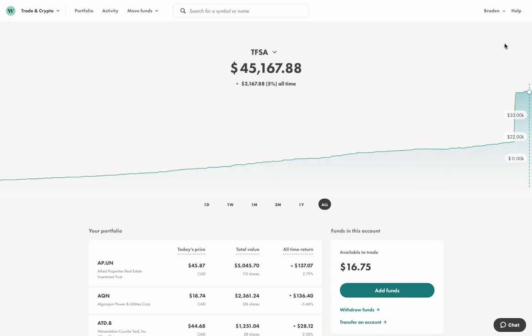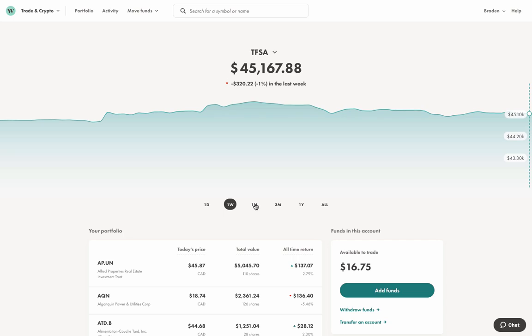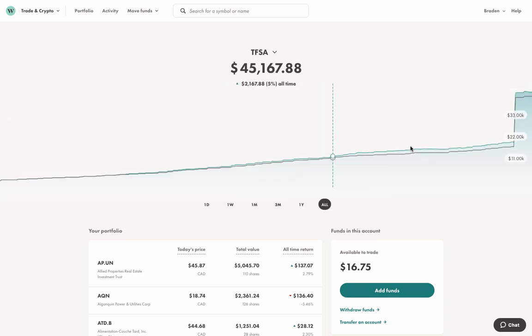I've started recently paying more attention to this number right here, the all-time number, which is 2,167, because I'm making deposits all the time, so it's a little bit hard to track what's actually going on in the last week or two, or when I look at the shape of the chart here, it's always going up because I'm always making deposits. But I found that tracking this number is actually pretty insightful, because this will keep in perspective the whole account.